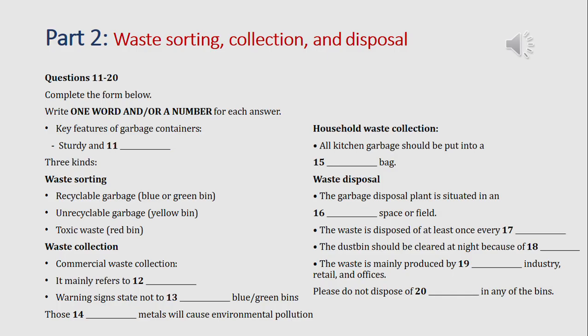Aside from paper, another large source of building waste is metals. Metals such as tin and aluminium can be put in the yellow recycle bins, but metals like lead and copper should be disposed of in the red bins. These heavy metals are harmful to the environment and exacerbate our city's existing pollution problem. That's about all the information you need for building waste.